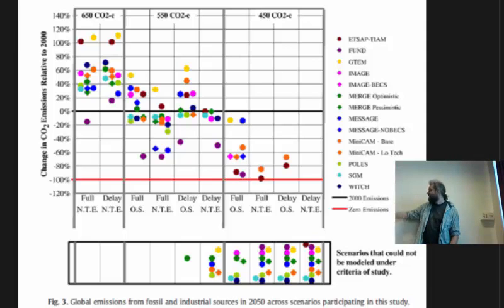Now, what you see is that as climate policy gets more stringent, more and more models end up in the "no can't do" box. Which is exactly as you would expect. Why do I show this figure? Why do I talk about it?